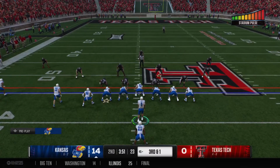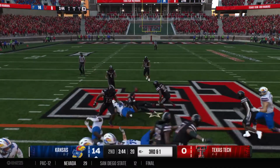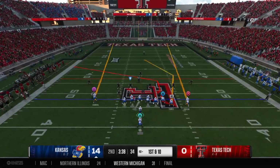You have to be rotating when you see that motion, so everybody's got to communicate and kind of bump over. That's why offenses love to run it. It makes the defense communicate and see if you can just get them out of a spot. And he's to the 48-yard line. That would be good enough for a first down.